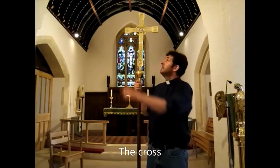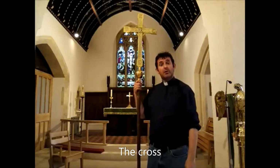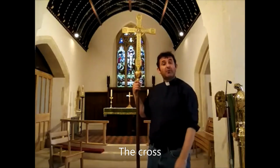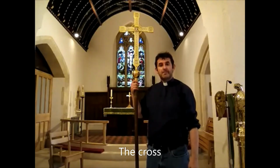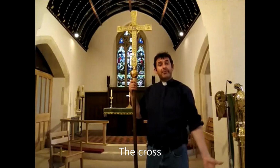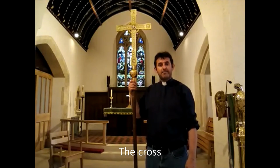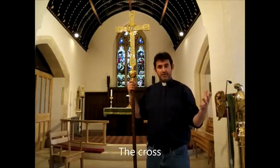And on the middle of the cross here, you may not be able to see that there's another golden eagle, and on each corner of the cross there's a symbol of the Holy Trinity: God as Father, Son, and Holy Spirit. Crosses help us as Christians to remember what our faith is all about. Jesus' death on the cross on Good Friday, and then his resurrection when he came back to life on Easter Sunday.